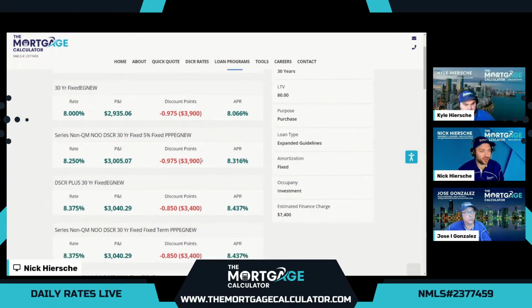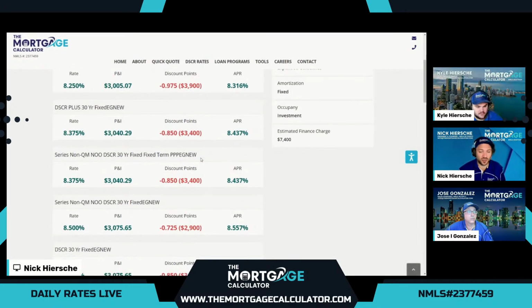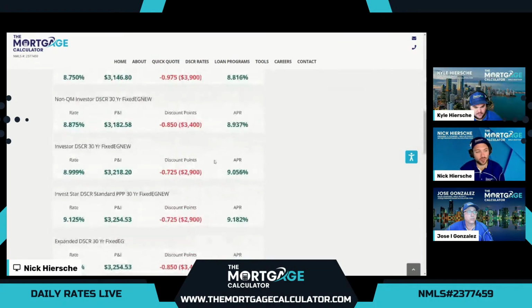And as you can see here, we have tons of different options. Some of these may allow bankruptcies and foreclosures like the other options. Some of these may allow short-term rental income, very popular request for our Airbnb crowd out there. So tons of different options. Please get with our team to find the best one.